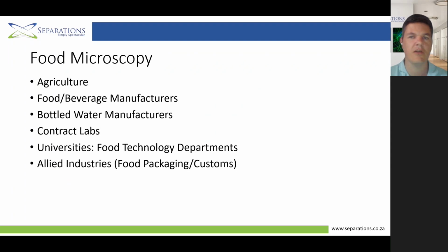This can be agriculture, specifically from the production level. I know there's a good example, for instance, with Citrus Research Institute. They look specifically at oranges and any other pathogens that you can normally find on the oranges. This can be bacterial, fungal, and alternatively on the agriculture side, there's a big scope for plant pathology. There's also a big scope for rhizobium research. So the guys looking at any legumes, the association between rhizobia and the host plant, the legume plants.